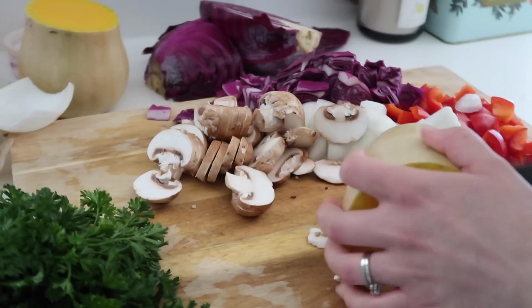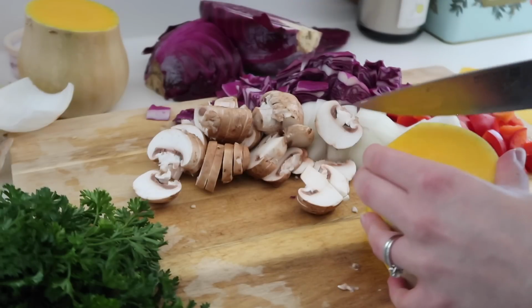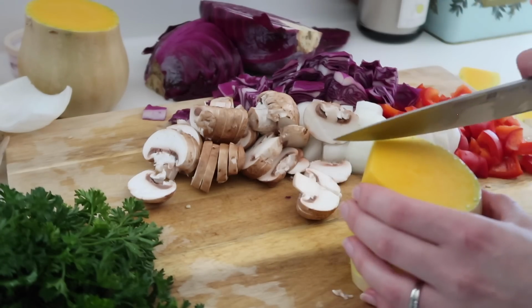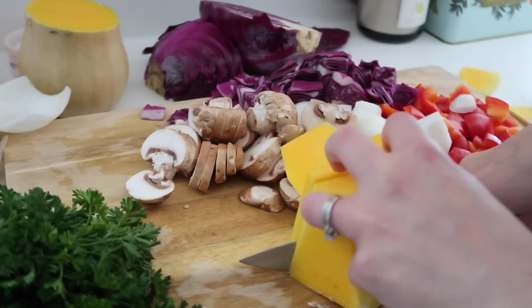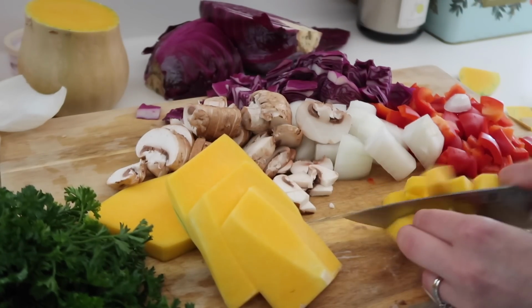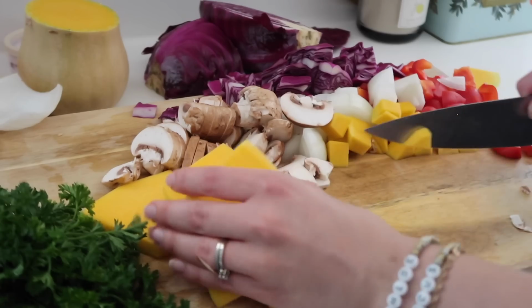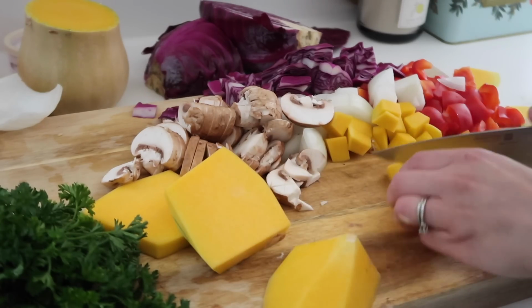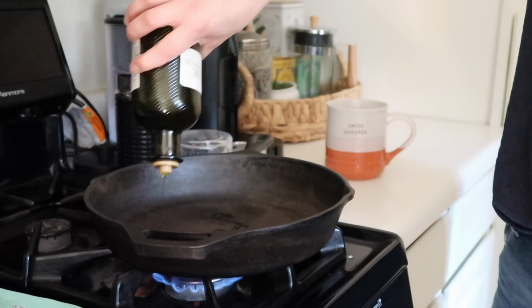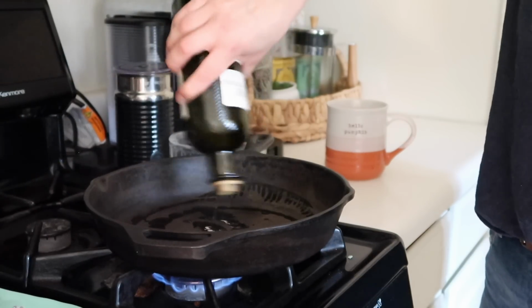All I'm going to do is slice the squash in half and then cut off the stem so that I have a flat surface to work with, and slice off the skin and then dice it into small cubes. Butternut squash just tastes like fall to me. I love the sweet and the savory combined. It is just so good in this recipe. I'm just going to dice about a cup of that, and you can definitely play with the measurements of the veggies. If you like more mushrooms, add more of those. If you don't really like red peppers, add less of that.